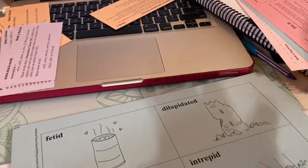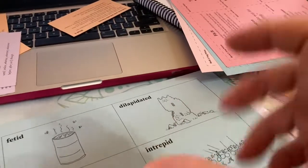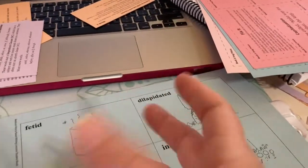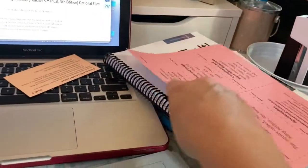All this is going to end up, I think I'm just going to get her one index card box. She has a little file folder thing for index cards, but I think I'm going to get her just a box to keep all her grammar and writing, all her language arts type cards in one place. And then she's going to have a binder that she's going to keep her student manual for Fix-It Grammar in.